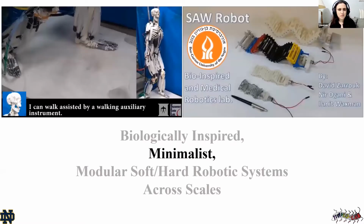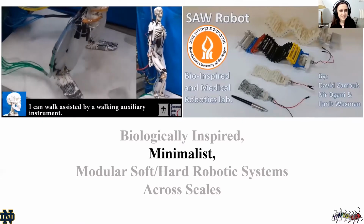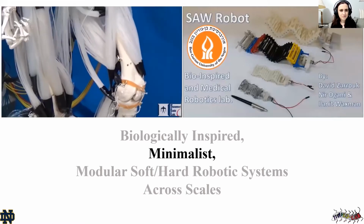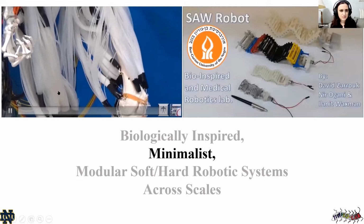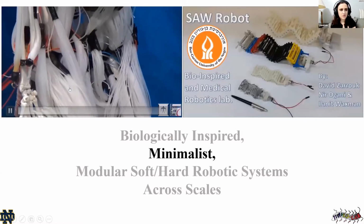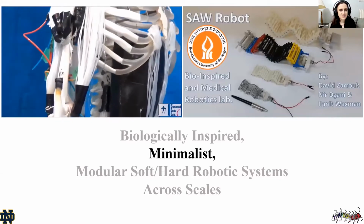The minimalist approach is one of the approaches I use in my lab to build the systems. This is one example from Suzumori's lab. I really love his work. He is a pioneer of soft robotics. This is an example of what a complicated robot can look like. It's a human-like robot with a lot of muscles around. You can see pneumatically actuated muscles connected to the pneumatic board on the back of the robot, which is covered with a sheet, but it's very complicated.